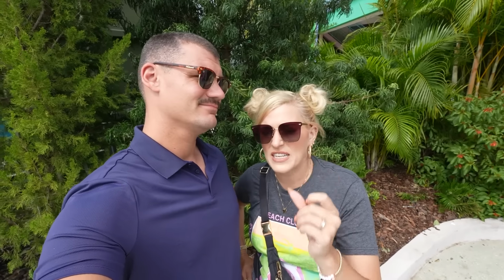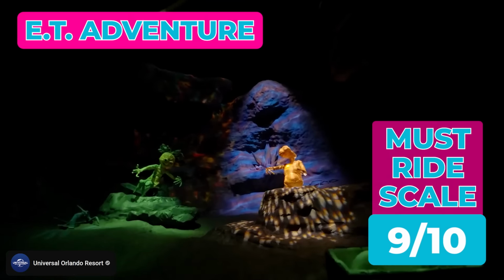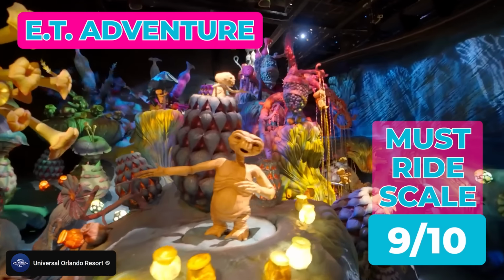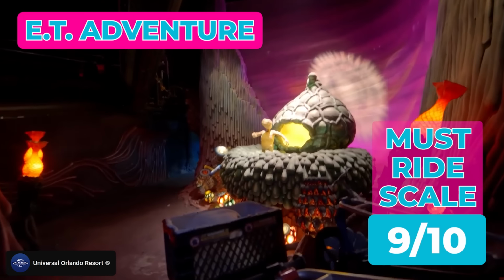True. But for right now, what do we give E.T. on the 1 to 10 objective must-ride scale? I think it's gotta be a 9. This is the only remaining opening day attraction in this park. Yeah. It feels like a rite of passage when you are coming to Universal Studios Florida. I don't know. Something about this hits different. You gotta ride it. It's a nostalgic fever dream, but I agree. We gotta leave room to grow. Yeah. But it's high on the charts.